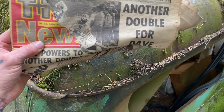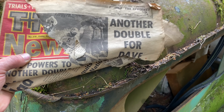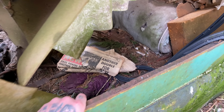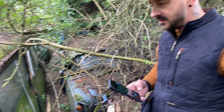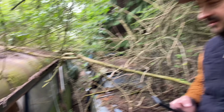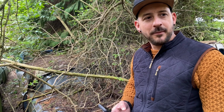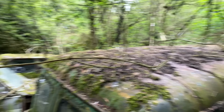Jesus, 37 years old that is. That's mental, isn't it? You think about it. And it's been open to the elements. Has that been there for 37 years, that newspaper? It's possible. You think of all the weather we have here in the UK, the storms, the rain, the snow... If that newspaper has been sat there for that long... Yeah, but even in the World Wars, there was always a newspaper knocking about. Newspapers are indestructible. They really are. And I can't believe that's actually the year I was born as well.